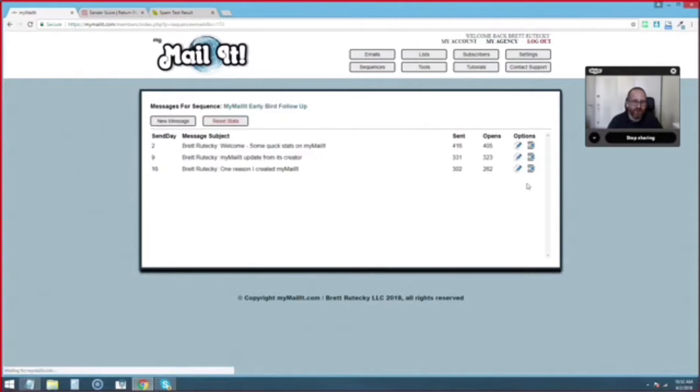Nice work. Yeah, here's the sequence for the MyMailit early bird people. Check that out. Oh, wow. Sent 416, opened 405. That's ridiculous. Yes, as you said, and this is just a thing of marketing, the longer your sequence is, the less your opens are going to be, because people kind of get bored with you after a while, to be honest with you. So that's just a part of it.